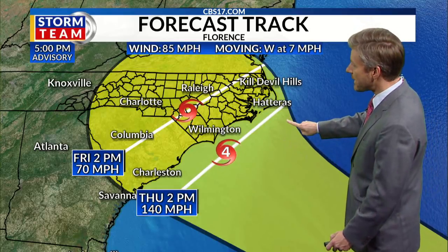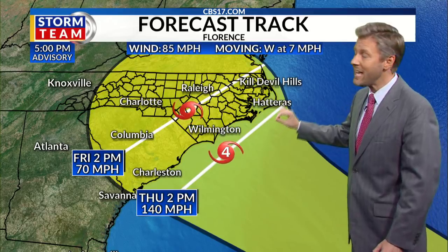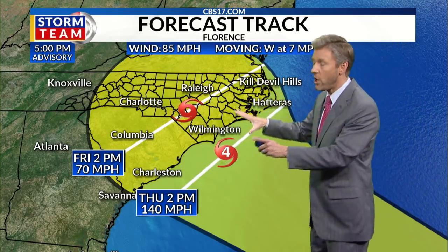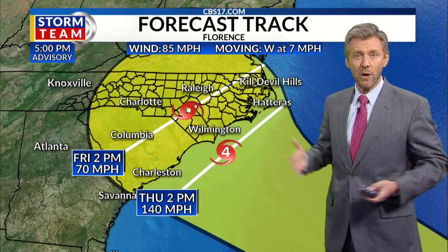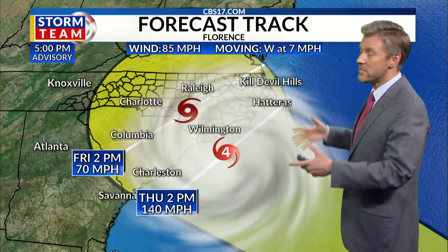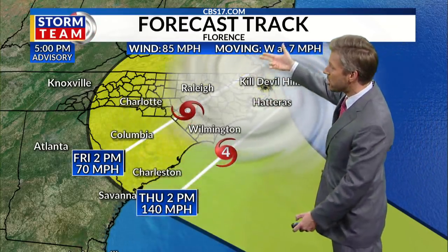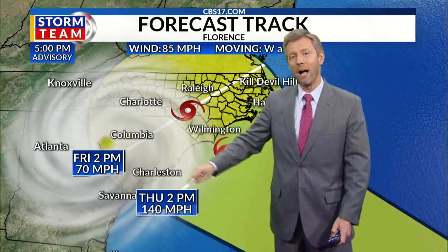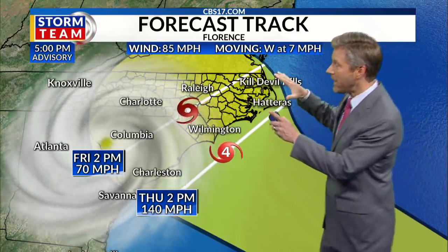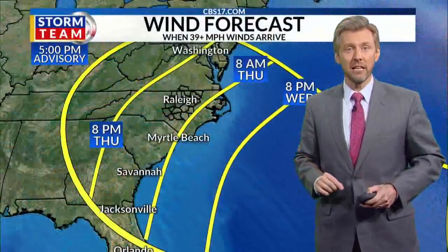So as we look closely at the cone of uncertainty, which remember, 2/3 of the time, the eye of the hurricane ends up in this cone, but 1/3 of the time it ends up outside of it. So there's still uncertainty, which is why we call it the cone of uncertainty. But remember, this is a 500-mile wide storm. It could be here Thursday afternoon. It could be up here, up into parts of Virginia. It could even be down here in parts of South Carolina and Georgia. So while there's more confidence in the fact that we'll have an impact event here, the exact placement of where that storm is still a little bit up in the air.